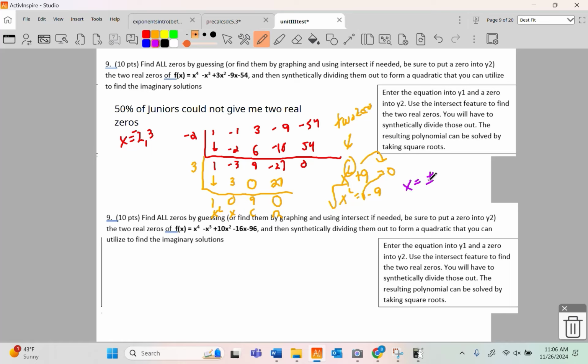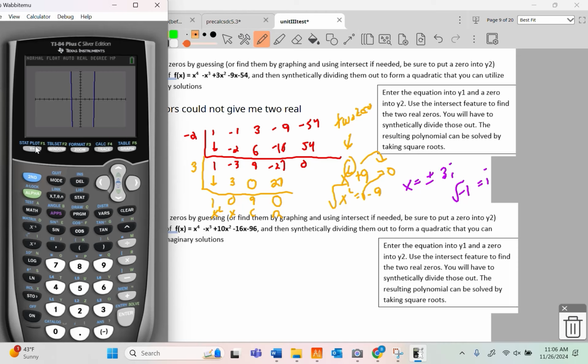And x is going to be plus or minus 3i, because you were required to memorize that the square root of -1 is i. Like you were required to memorize that. You're just making life harder on yourself by not memorizing little things. That's all you're doing. So let's type in the other one here.